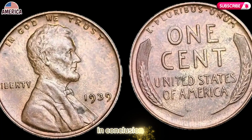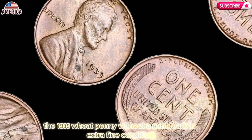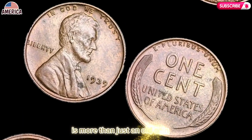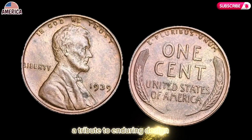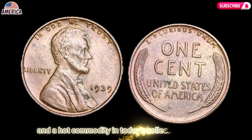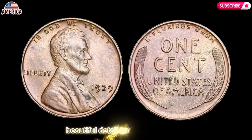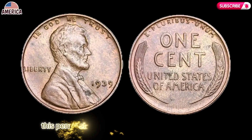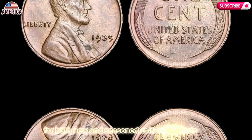In conclusion, the 1939 Wheat Penny without a mint mark in extra fine condition is more than just an old coin. It's a relic of American history, a tribute to enduring design, and a hot commodity in today's collector market. With its unique background, beautiful detail, and rising value, this penny stands as one of the most exciting finds for both new and seasoned coin enthusiasts.